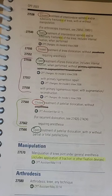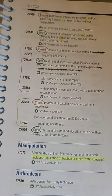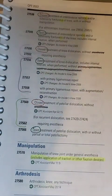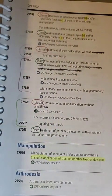The exam is probably the worst part of it because Google helps us with everything else once we become a coder, but that exam is rough. It is an open book exam, which is great, but sometimes these CPT code descriptors are not the best in the world, and we need to add a little information on them to help us out.